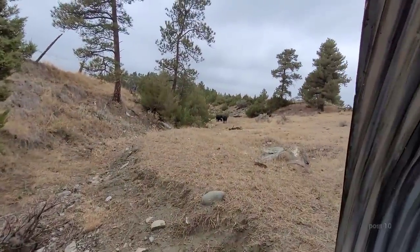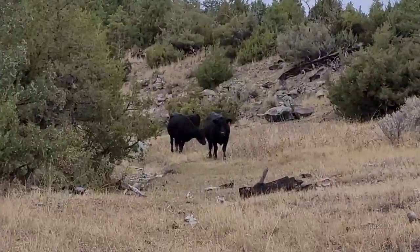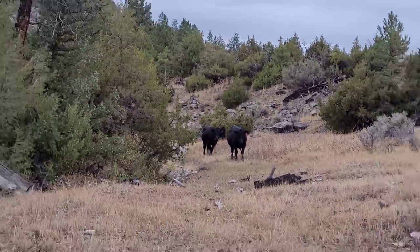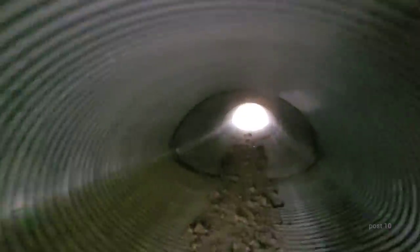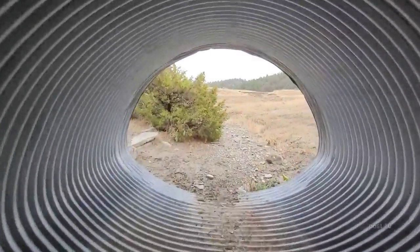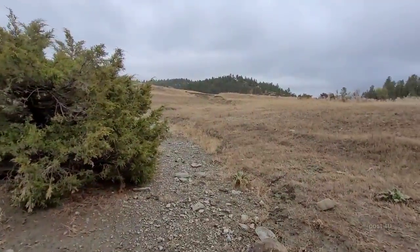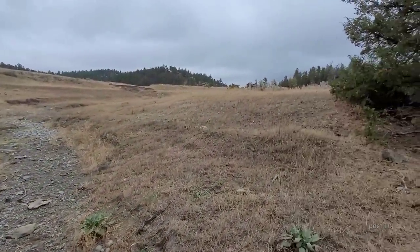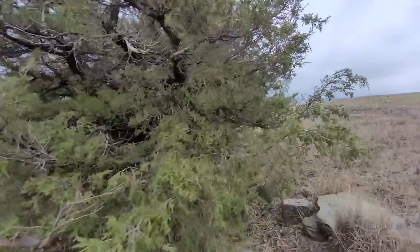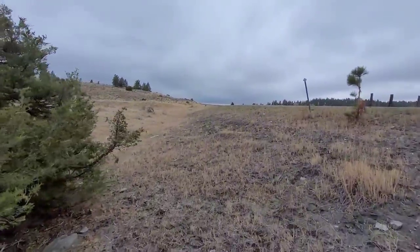We got some cows right there. They have spotted me. Gonna leave those guys alone. These cows out here typically run away. They're not friendly at all. They don't have much contact with humans. They just graze out here until they're full grown.